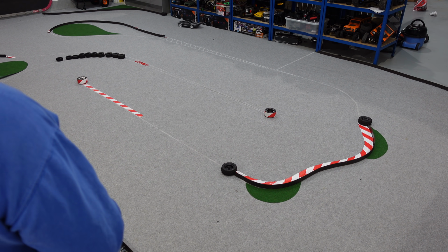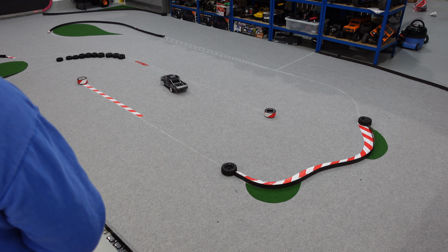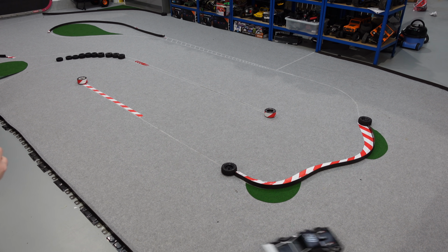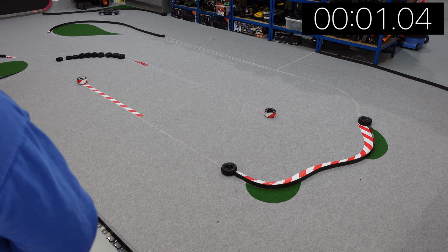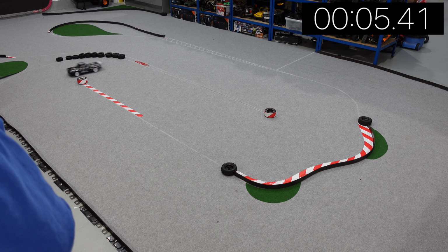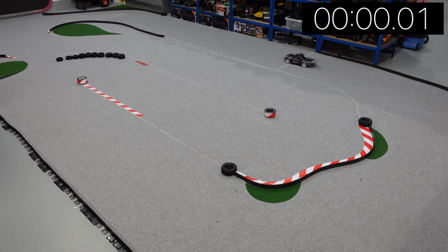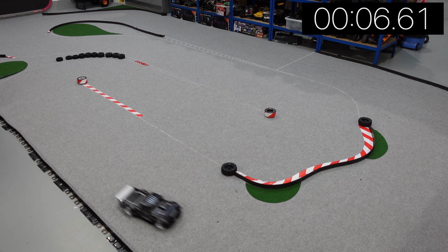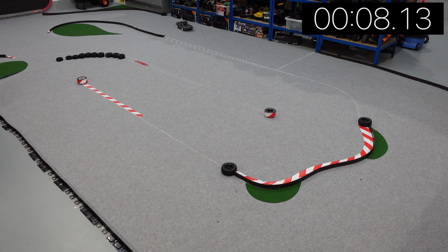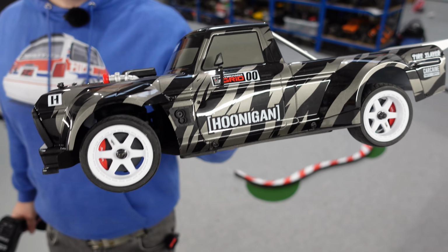This has definitely got more poke than I thought it'd have with that brush motor. It's geared nicely. Right, fast lap, let's go. That's the one, yeah. Oh, shit. Let's go. That's the one, yeah. Come on. This is way faster than I thought it was going to be. It's going to be awesome on some drift wheels.